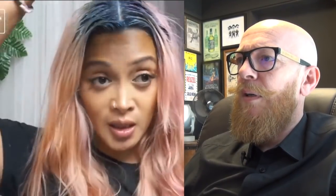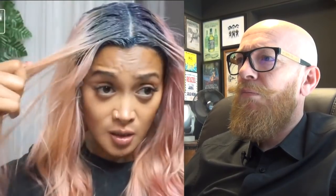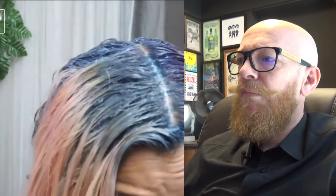So now that I finished the front part, I'm just gonna go ahead and do the back off camera, just because it's just gonna be a little bit harder for me to do. All right, so I finished applying the Transylvania onto my roots here, and it is looking a lot bluer than expected. So we're gonna have to see how this is all gonna play out at the end.